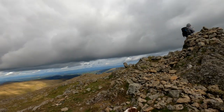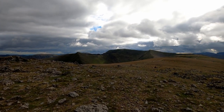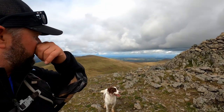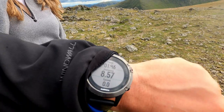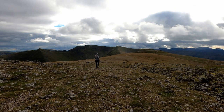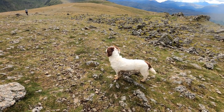But we've got a good view of Striding Edge, Swirral Edge, Catstycam, and a big girl Helvellyn. I'll sit here for a while. How long, Tash? Okay, 1 minute 48, and off she goes. What are you saying, Rory? Is she going to do it in half an hour?